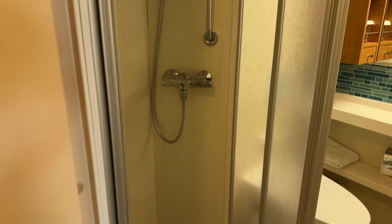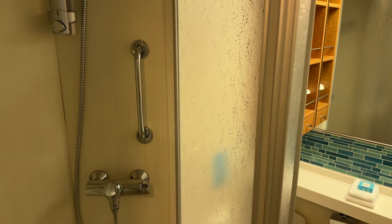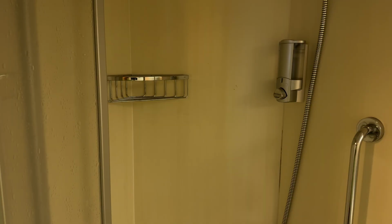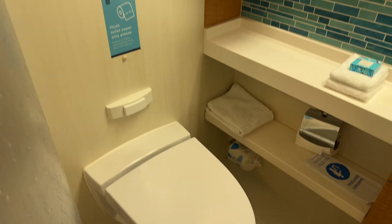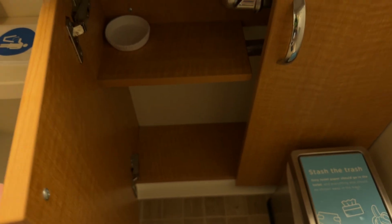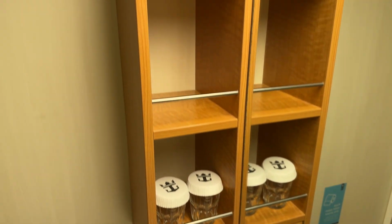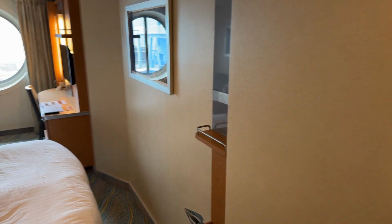The shower is pretty much a standard Royal Caribbean affair with the acrylic doors that make lots of noise. It's a decent amount of space. I'm 6'2", so I can fit in relatively well. You have your usual toilet, sink, trash can. There is some storage under the sink. It has a little bit of storage here. Pretty standard fare for Royal Caribbean bathrooms.